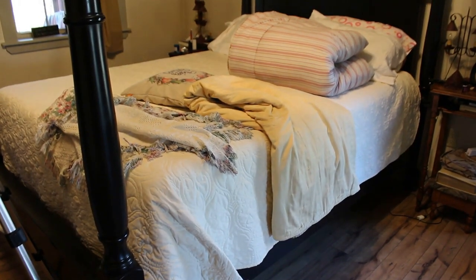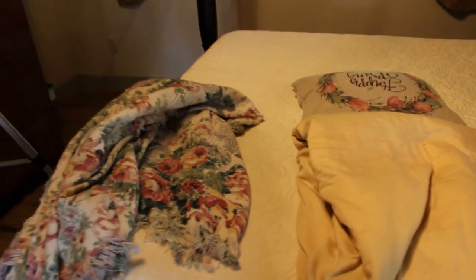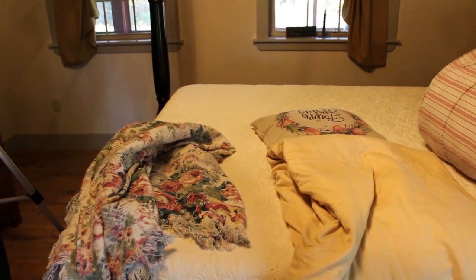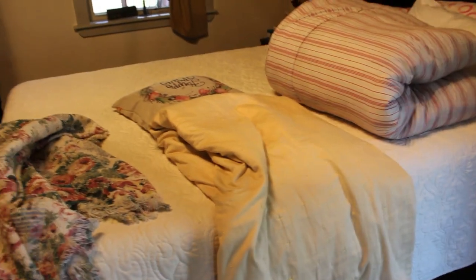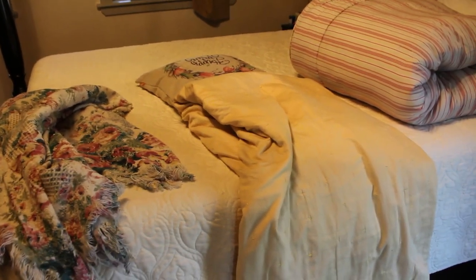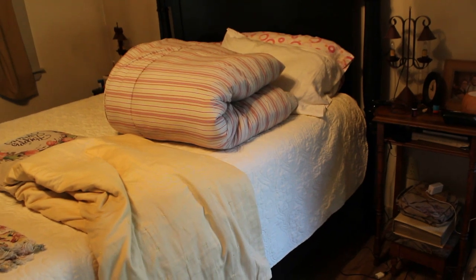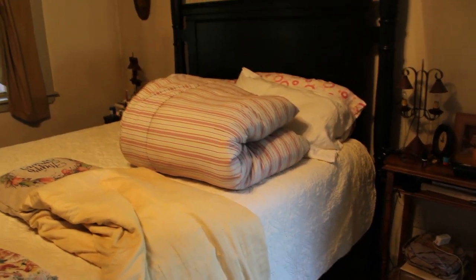I need to change the bedding. It's not spring, obviously. This is how long it's been since I've really paid a lot of attention to doing anything. But like I said, spring and summer, it's huge here at my house. It is my busy season, going well into fall. So I've not changed anything. It's still spring colors. So I do need to do that, but it won't be today. It'll be another video. So right now I just threw the covers up best I could.